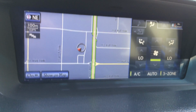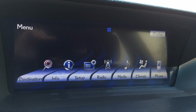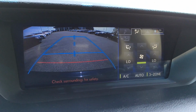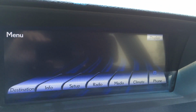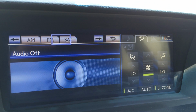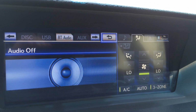Auto dimming rearview mirror, 3 integrated garage door openers. Then you have your 12.3 LCD display screen. So it houses navigation, hit menu, and then you have all your different things that you can choose from. And it houses your backup camera. You have your indicator lines. So we'll go with audio right now. You have the 17 speaker Mark Levinson audio system, AM, FM, satellite, HD radio, CD, DVD, USB, and auxiliary.